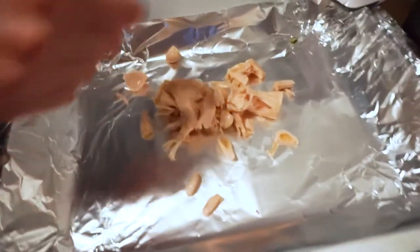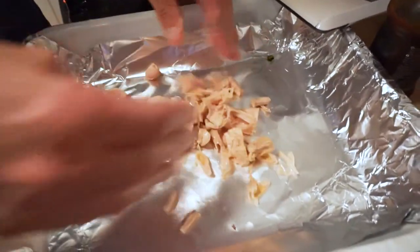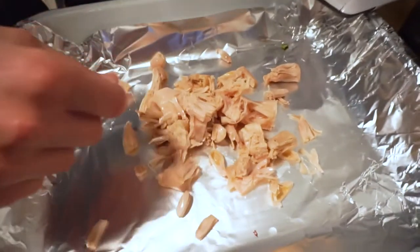But yeah, look, this is how you prep it. So you just shred the lumps. And that's how, when it cooks, it goes even more flaky and it has the texture and the juiciness of pulled pork. It's really good.